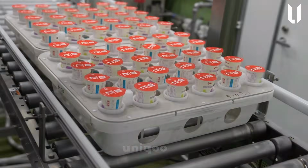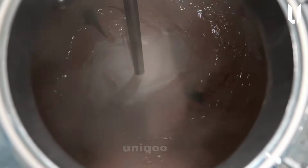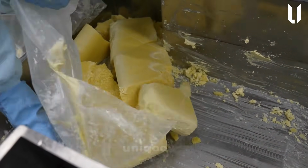And here we have an ice cream factory. The process begins with mixing the main ingredients: milk, cream, sugar, and flavorings like chocolate, vanilla, or fruit.